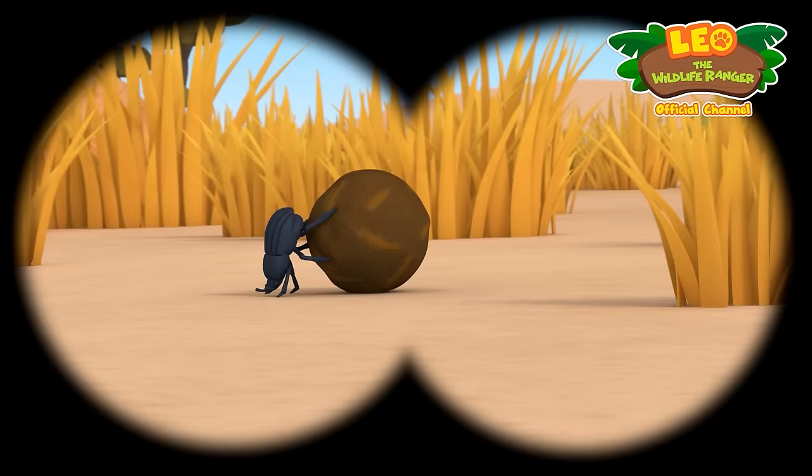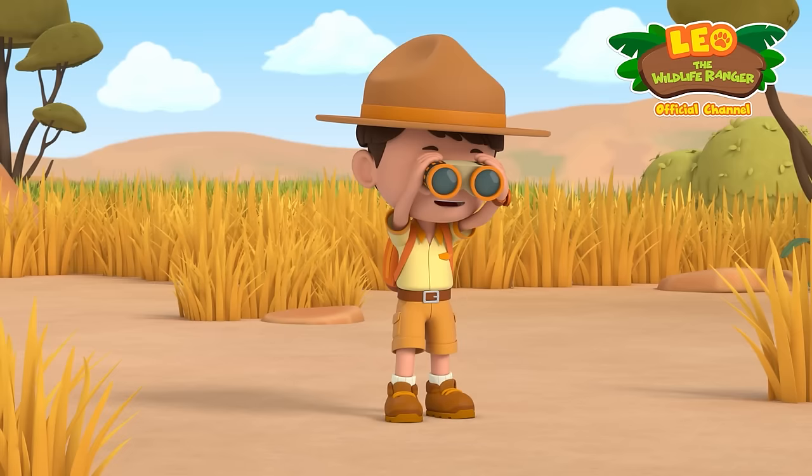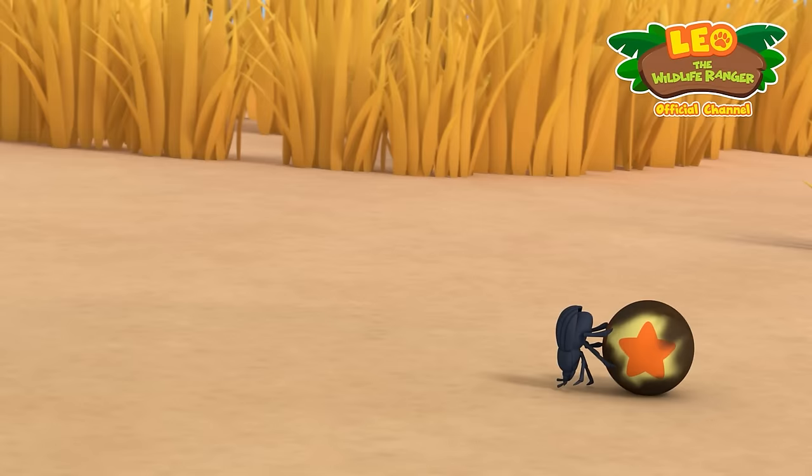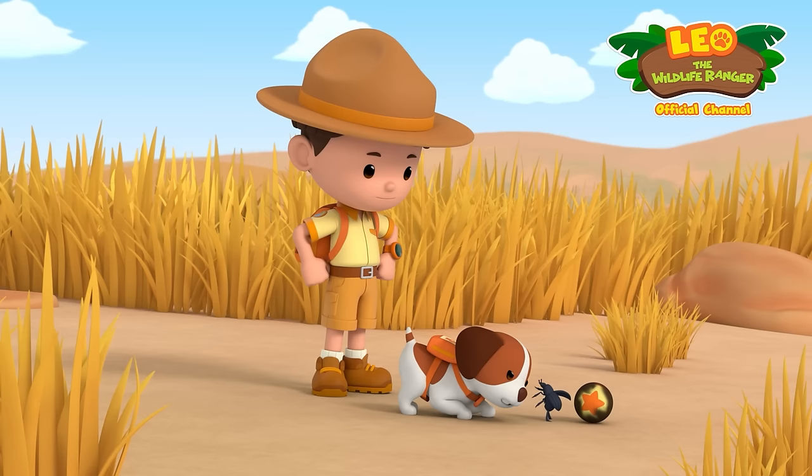No. Nope. Just a dung ball. A star? That's it! Hero, over there! That's not your ball, little friend. It's Hero's. Can we have it back, please?